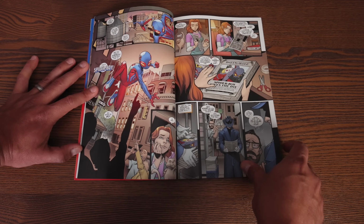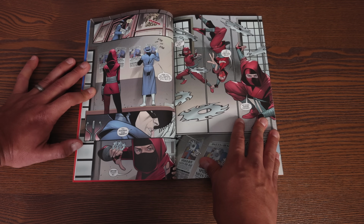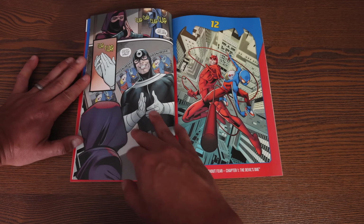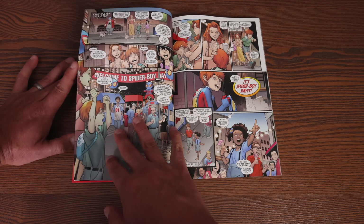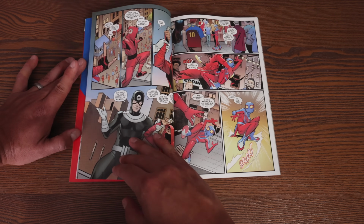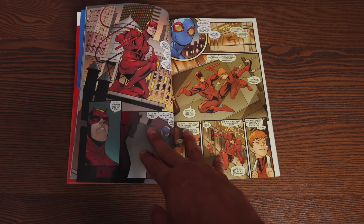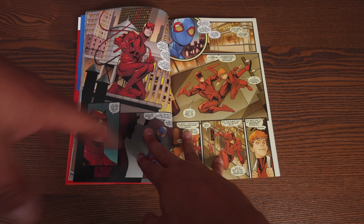But we are here to talk about the debut of a new character. And this new character is training under none other than, of all the villains, Bullseye. That's right. Bullseye has been training this new character to take down Spider-Boy. And that's what this volume is. We have the introduction of this new character. Looks like she's part of the Hand at first, and then it is revealed who she is and how she came to be.